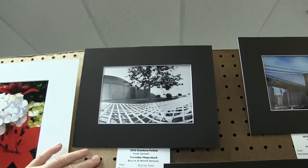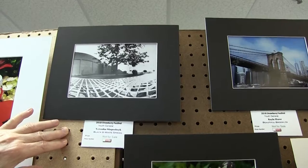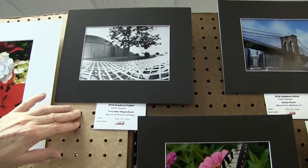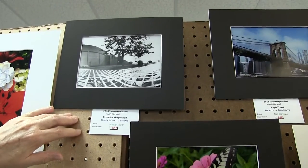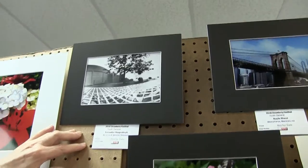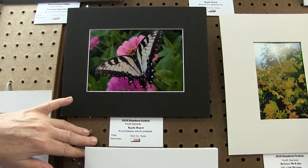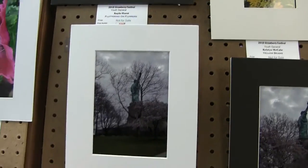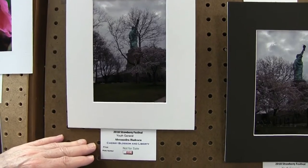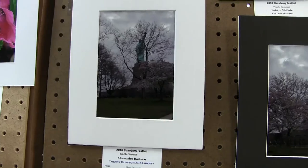Then we have this one. I cannot pronounce this name. Veronica, maybe? Shaposhnyk? I don't know how to pronounce it, and I apologize to that person. It's not for sale. It's called Black and White Spring. Here's Kayla Hurst, Fluttering on Flowers, not for sale. Alessandra Botescu, Cherry Blossom and Liberty, not for sale.